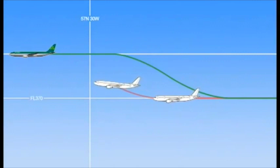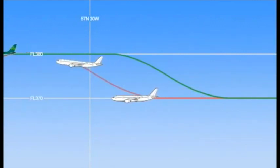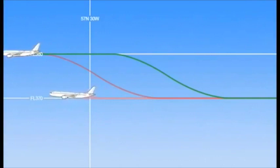Incidents have occurred in the past where pilots have still been in level change when crossing a specified boundary or position, or worse still, where pilots only commence the level change when reaching the specified point.